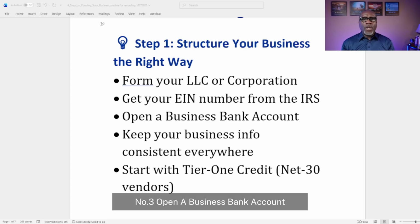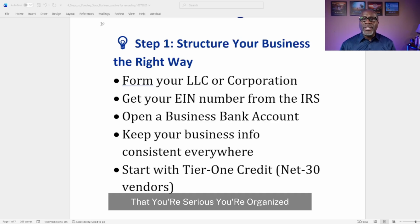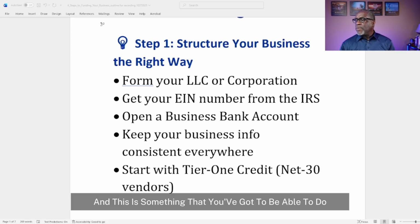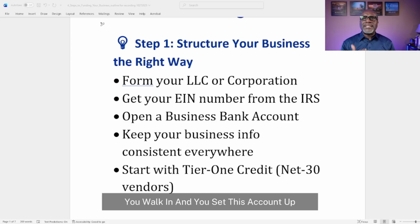Number 3, open a business bank account. This is where a lot of entrepreneurs absolutely mess it up. They mix personal and business money. That's a huge mistake. A dedicated business bank account shows lenders that you're serious, you're organized, and ready to handle credit absolutely responsibly. And this is something that you've got to be able to do. So if you have these things in place, you can handle it responsibly. You walk in and you set this account up.